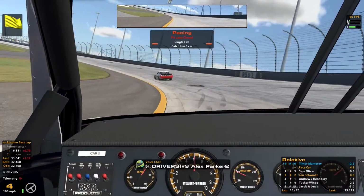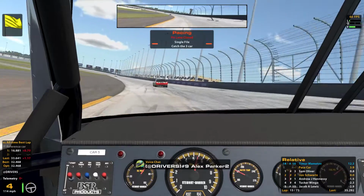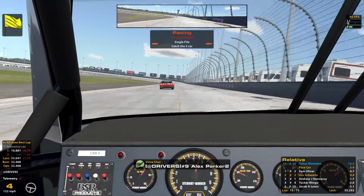My wheels locked up as he was sliding up the track. I thought I was done for, but then I got some grip at the last second.